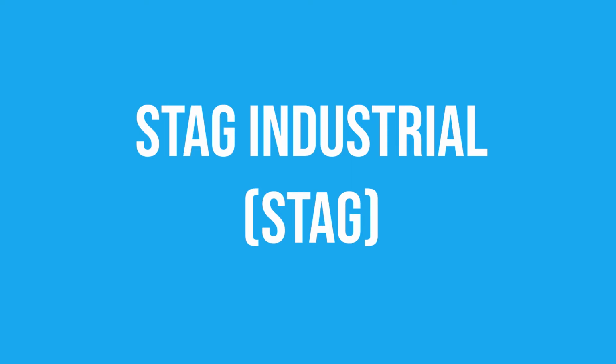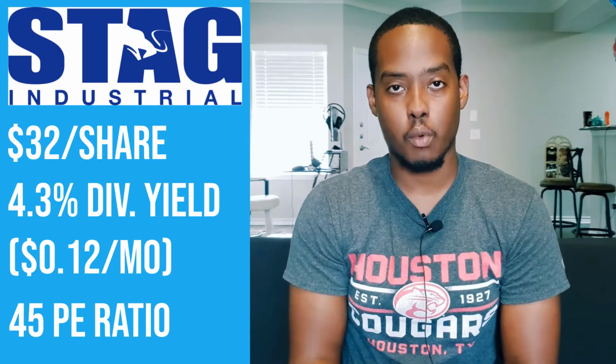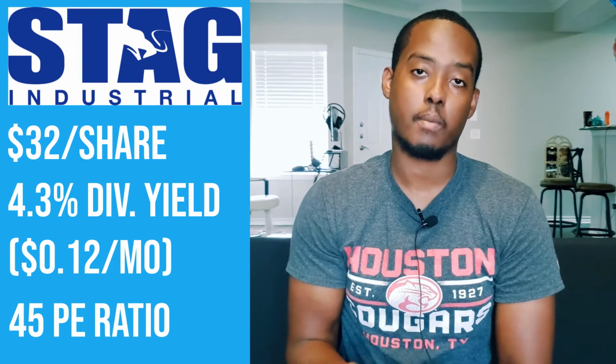Now, the first stock is a stock I've talked about before. I love it. It is one of my most consistent monthly dividend paying stocks, and that is STAG Industrial, ticker symbol STAG. This company is about owning, acquiring and running single tenant industrial buildings. So any factories or warehouses, STAG is probably going to have their print on it. STAG pays about $1.44 every single year, so you're looking at about 12 cents a month.